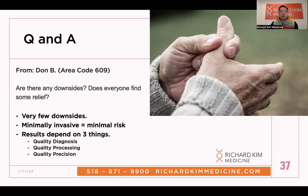Number 1, did your doctor make a quality diagnosis? Number 2, is your doctor utilizing quality processing for your stem cells? As a patient, it's hard to know whether that's true of your physician, and I will tell you that experience matters here. Simply putting regenerative medicine on your webpage is not enough. Number 3, it's about precision. Regardless of how well the diagnosis is made and how good the processing of materials is, if you are not placing the materials into the right area, the therapy is not going to succeed. So this is really, again, about experience and expertise. Can they make a good diagnosis? Can they process the cells well? And can they be precise about their placement of materials?